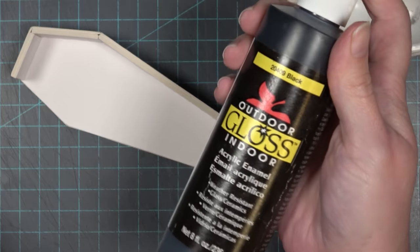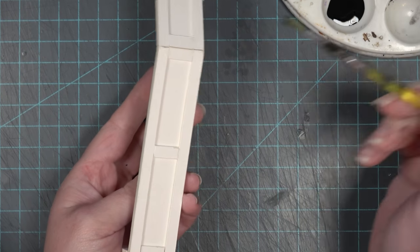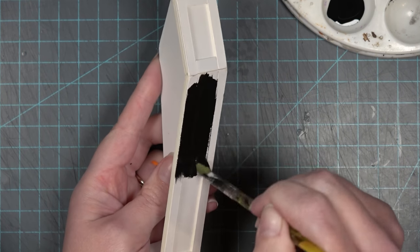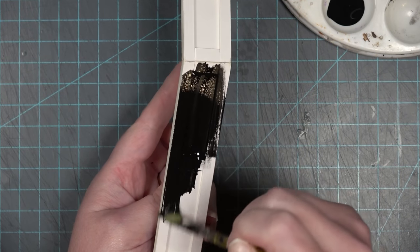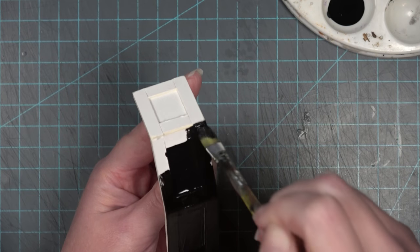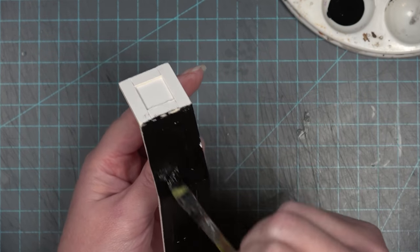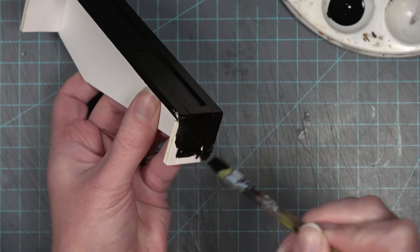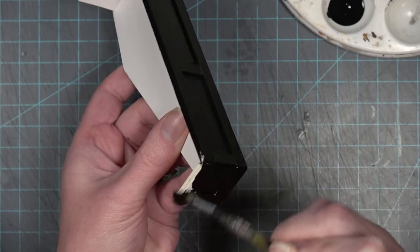Many of you may know I am not one to use gloss paint, but I thought if there was ever a time to use gloss paint, it would be for a sleek vampire's piece of furniture. And so I am using some gloss black acrylic paint to paint this entire couch. I think the gloss really starts to bring out the details that I created with the frame pieces, and it does just make it seem more like an upscale piece of furniture when it's done.